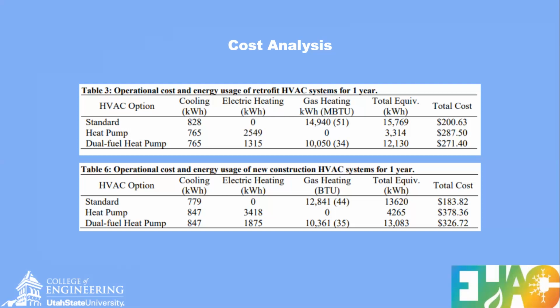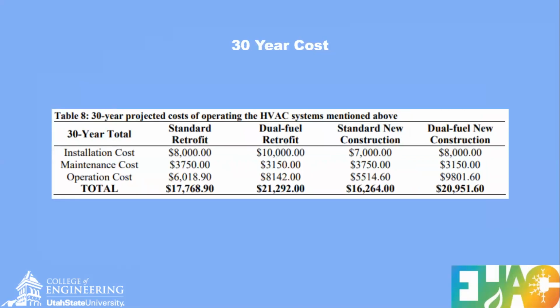If you take that and project it over 30 years, these are the costs you end up seeing. These include installation costs, maintenance costs, and operation costs. In both cases, a standard HVAC solution is cheaper, but the dual fuel is better for the environment.